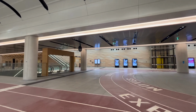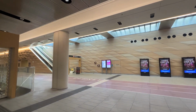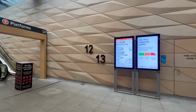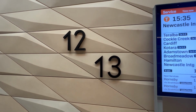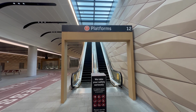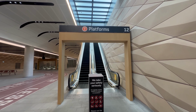So now in the North-South Concourse, and as I mentioned earlier, there has been a small little change, and that is the installation of the bigger platform numbers for platforms 12 and 13 here. So those are the platform numbers on the south side. The escalators up to platforms 12 and 13. They don't have the number 13 just yet, but it will be put up there once trains start running through platforms 13 and 14.